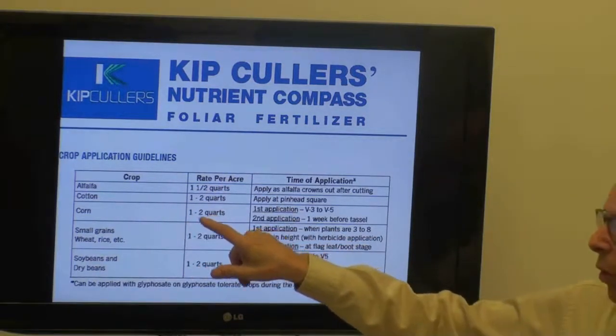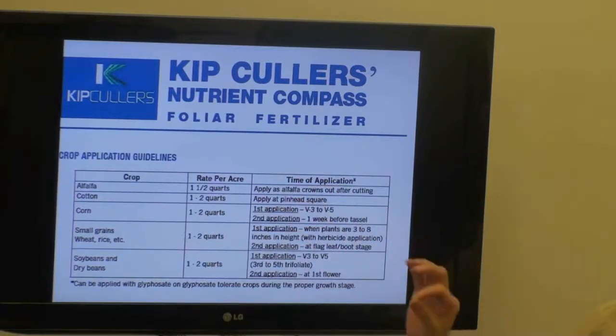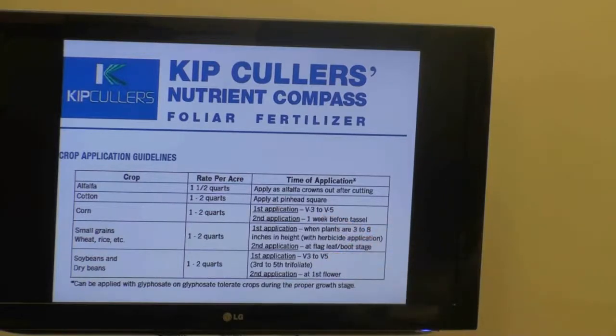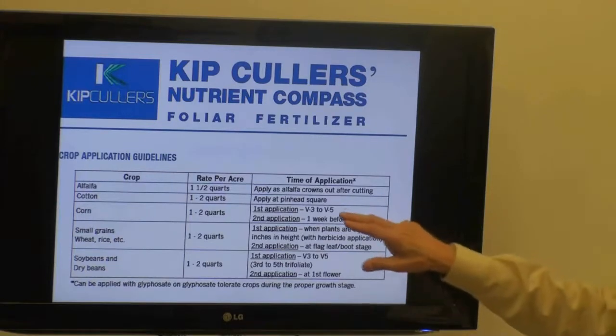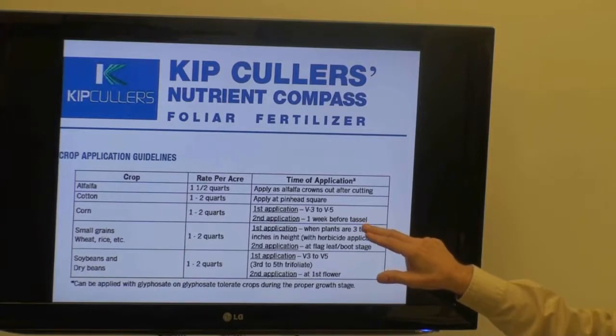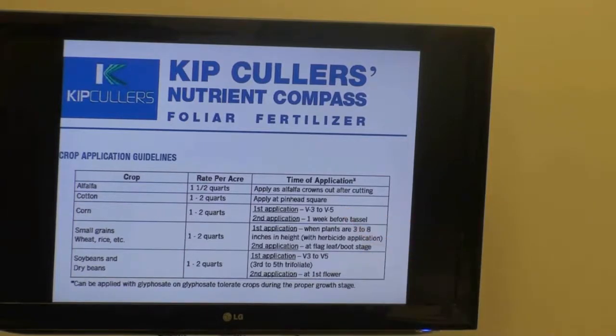But on corn, you'd want to put on 1 quart per application, not 2. And the first application would be V3 to V5. So again, that's that sweet spot where we're looking at increasing the girth of that ear. Second application a week before tassel. The second one doesn't fit near as well with other kinds of things that you're doing as the first one does. And so based on our results, we did 3 years of extensive testing nationwide, and I'll show you some of the data here. There's no question this one's the most important, the first one. This second one will get you response. It'll way more than pay for itself, but it's not nearly the payback that you'll get off the first one.